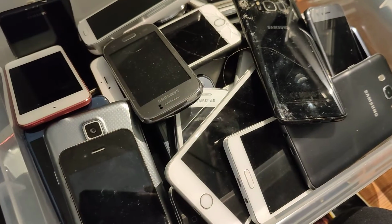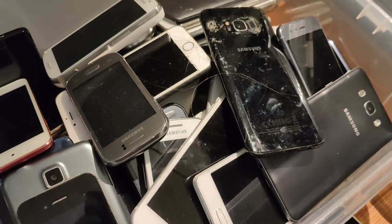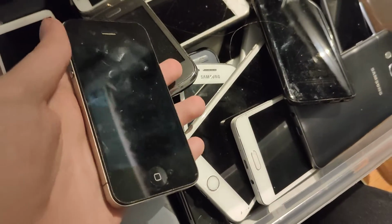Yeah, it seems like Samsung phones don't have that kind of long durability, while Apple phones can stick around for 10 plus years sometimes, which is kind of impressive.